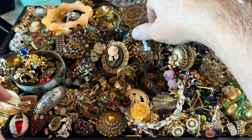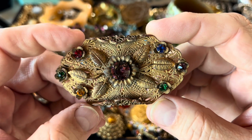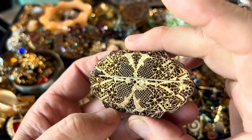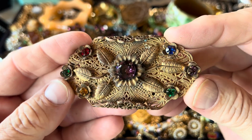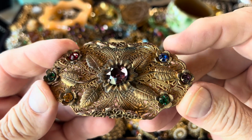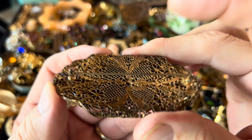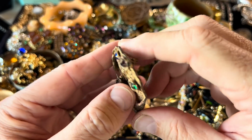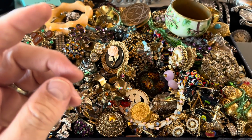Okay, let's look at this one. This is a beautiful one. It's a gorgeous Victorian, Edwardian. I'm not sure of the exact age, but it is beautiful. You've got the brass filigree with the colorful rhinestones. Those are glass rhinestones. The back, yeah, it doesn't have the C clasp, but that's a very pretty brooch nonetheless. Set that over here.